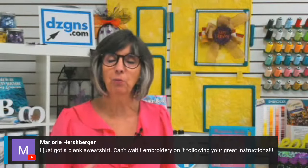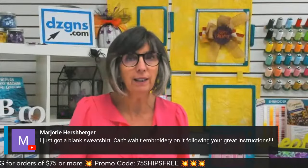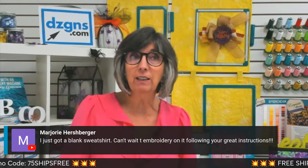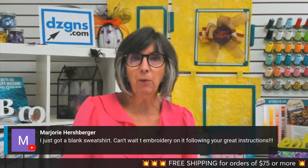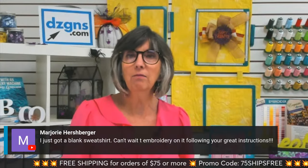So much fun to embroider sweatshirts, right? They're great to wear, and they're pretty easy to embroider. First off, the fiber itself is rather forgiving. It's not a sheer or silky, slinky fabric that can really challenge you during the hooping process. So don't worry about it. Just go ahead and tackle it.